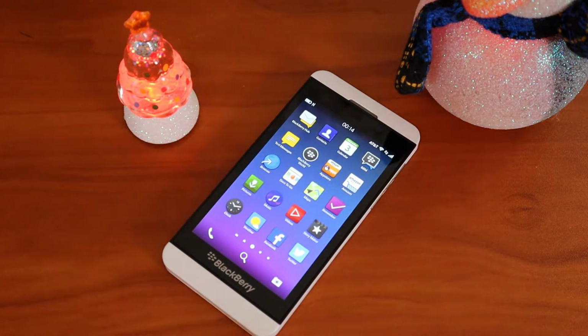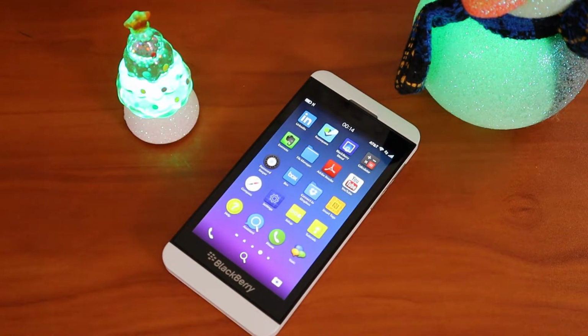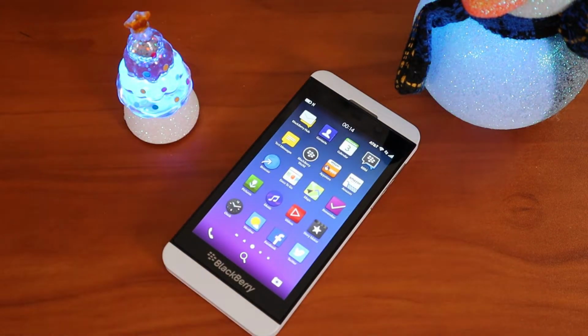It's not that it lags or it crashes. BlackBerry 10 really doesn't do that. It's just it feels a step slow. It just feels like you're a little sluggish. And that doesn't make for a great user experience.